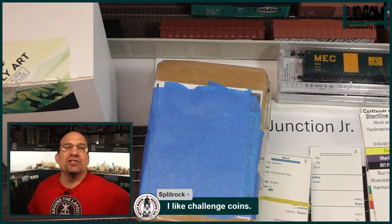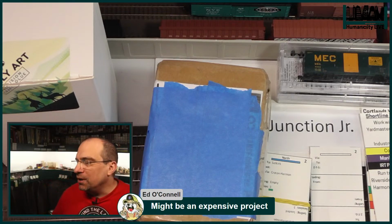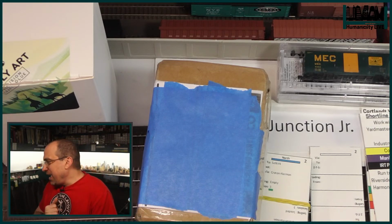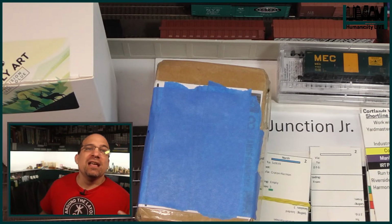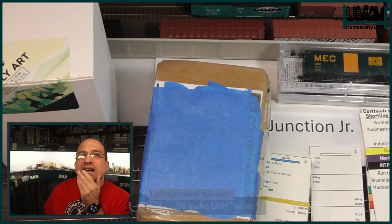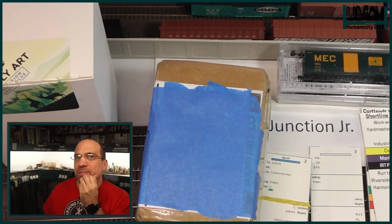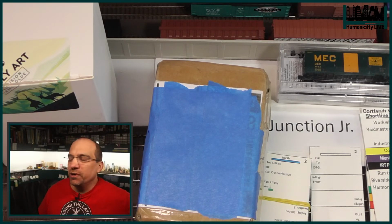Thomas Splitrock says, I like challenge coins, but I think a coin just ends up in a junk drawer. Yeah, they are not cheap to make. But, I mean, I don't know. Has stickers run its course and it's time to move on to something else? Joey from Late Night has a laser cutter. If you don't know, Joey makes some kits, Late Night Hobbies, and you could get challenge coins that were cut out of MDF.